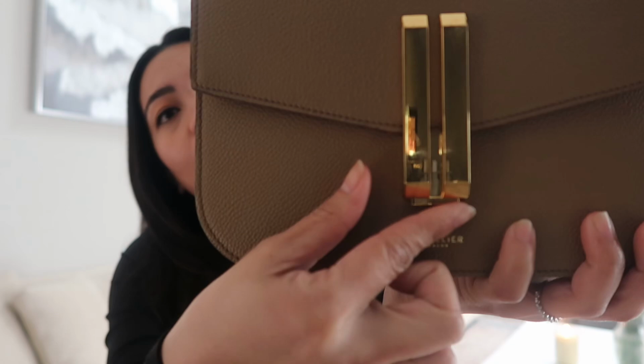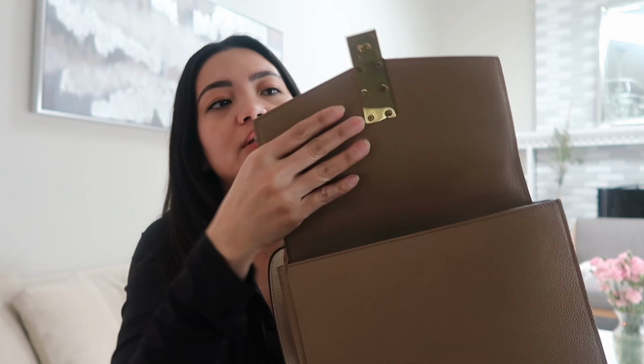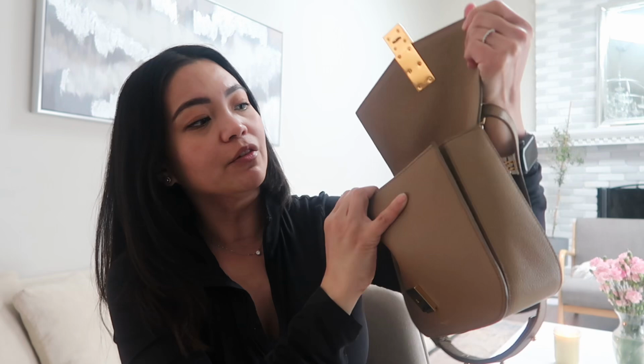When you open this bag, there's a clasp right here. Just press it and open. Even here or here, I don't see any scratches or tarnish, which I love about this handbag. This is my handbag. It's very clean. I keep my purse very clean.